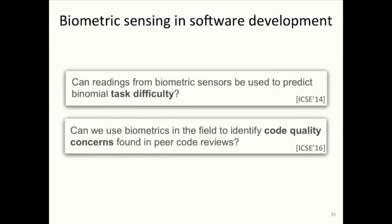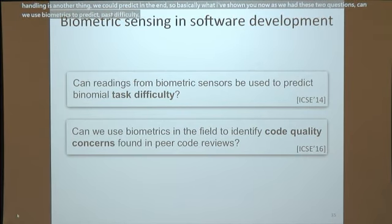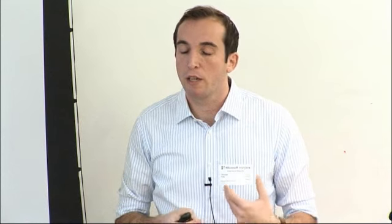So basically what I've shown you now is we had these 2 questions. Can we use biometrics to predict task difficulty? Can we use them to predict the code quality concerns? And we really found that we can do so in the lab as well as in the field. And that can help us with our long-term goal to prevent bugs, because by knowing when they're having difficulty, we might be able to intervene before they're committing it to the repository, or else we also prioritize code reviews.